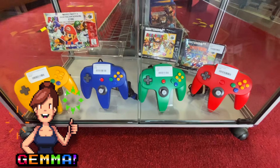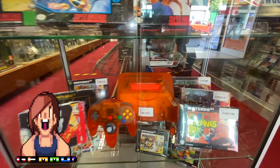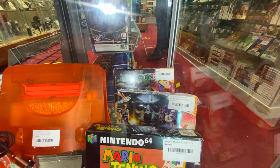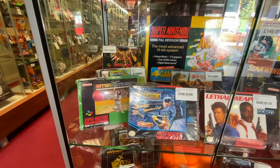Welcome to a brand new retro game hunt, and we've been here before. If you're familiar with the channel, you may recognise this as Mobile Game Exchange in Derby. This is the first retro game hunt post-lockdown.